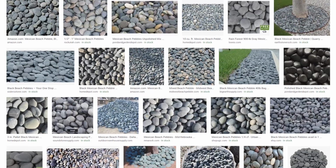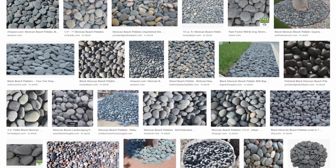And you can order Mexican beach pebbles online. Look for the 3 to 5 inch sizes.